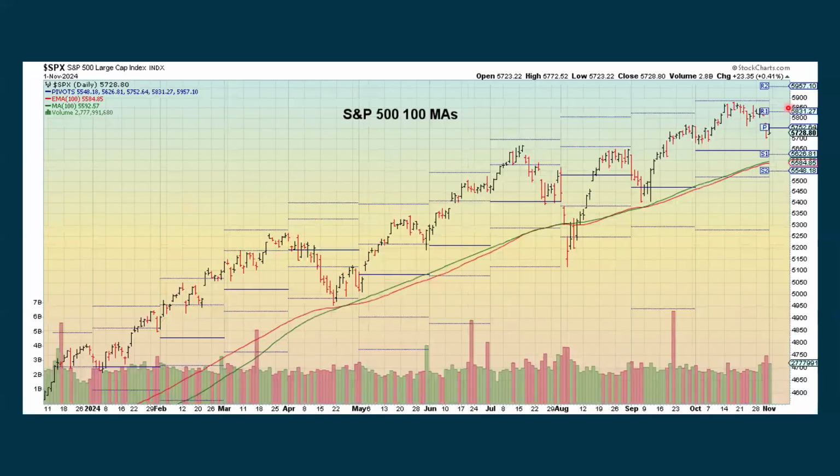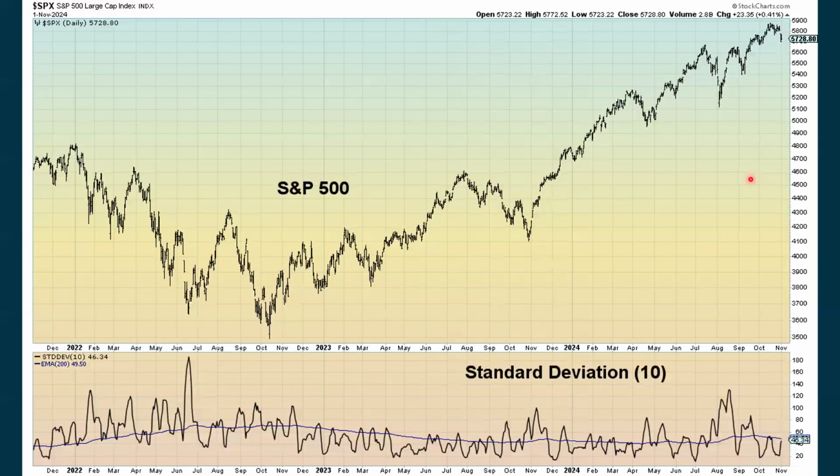Then we've been looking at the 50-day moving average, which is my definition of the intermediate term, and we're still above that, so we're positive there. If we drop below that, then we're going to be watching the 100-period moving average here, which is still going up, and this trend is still positive.